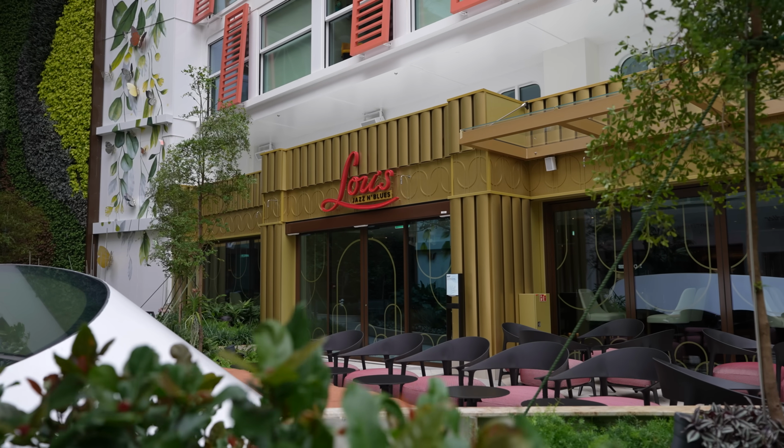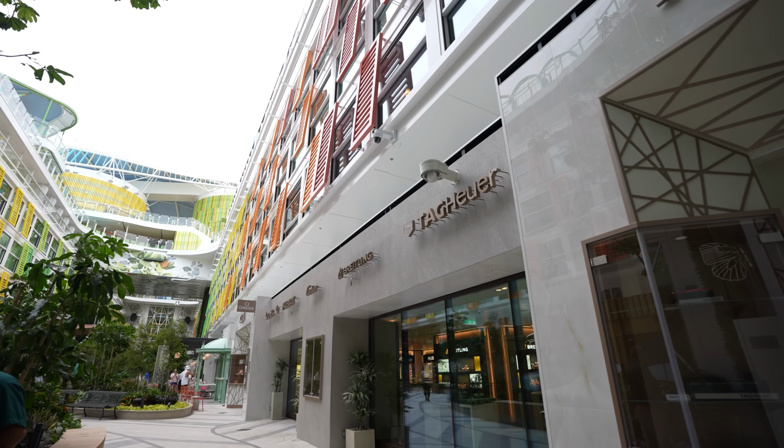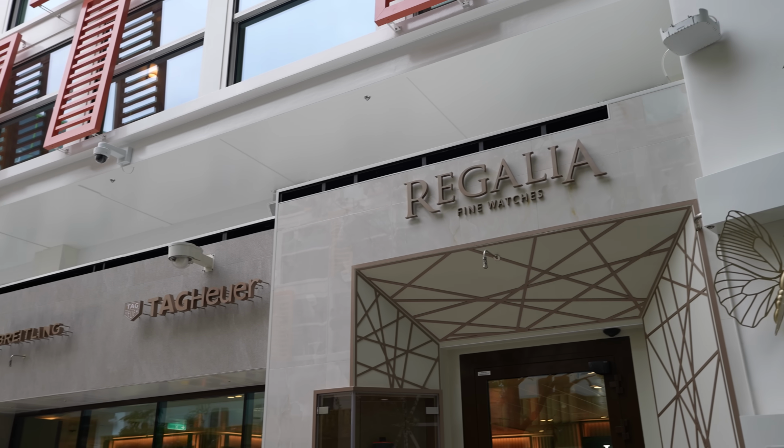There is a jazz bar called Lou's. This is brand new on the ship. I honestly have not been in there. I at least need to pop my head into it, and then take it what you will. Maybe I'm in the complete wrong tax bracket. I don't know. Whenever there is a fine watch store, if that's for you, go and enjoy it.